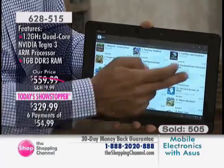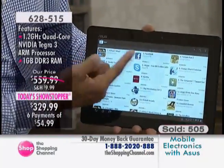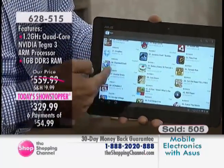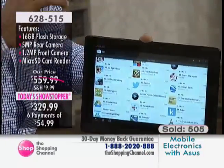So you get your top paid apps. Let's move it again because this is what I want. I want the top free apps. So right away, your Facebook, your Skype, your Netflix. Scroll up. You're getting your Angry Birds, your Scrabble, your Dropbox, Twitter. So all the apps that you use are here, and it's free.